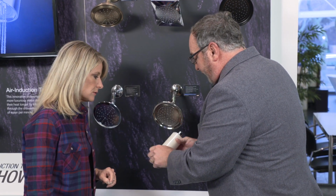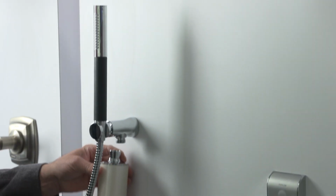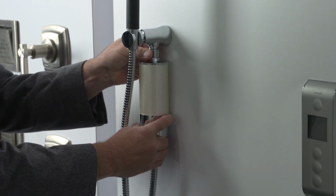A lot of handhelds have these, but we also offer this aquifer filter that goes before the hose on your hand shower, so this water filter will take out a lot of the deposits as well. Okay. Now to my favorite, if we step back.